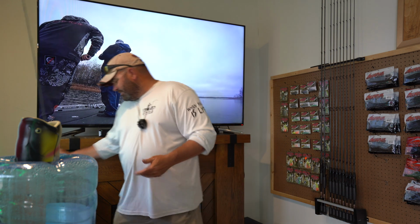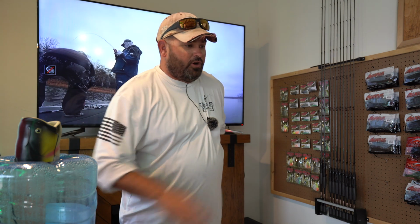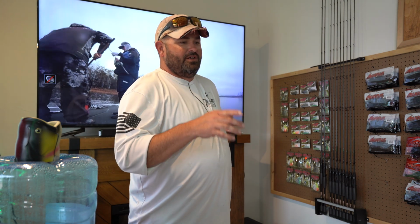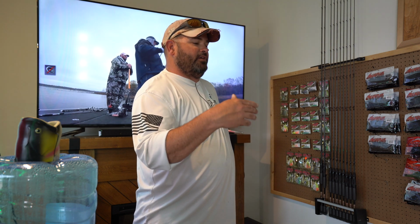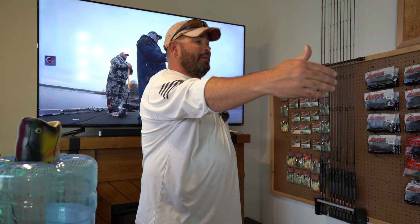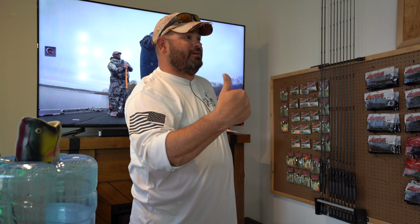And then on a reel, it's whatever reel you want. It doesn't have to be anything fancy, but you're going to want a high speed gear ratio. Because some of them will spawn out off the bank, and we'll talk about that in a second too, but the ones that spawn up on the bank, when you set the hook on them, they're coming to you, bud. They've got nowhere else to go.